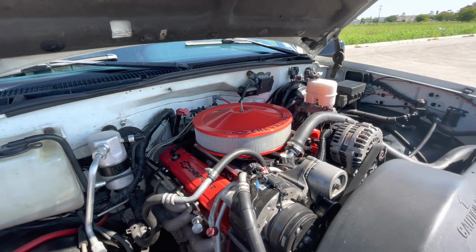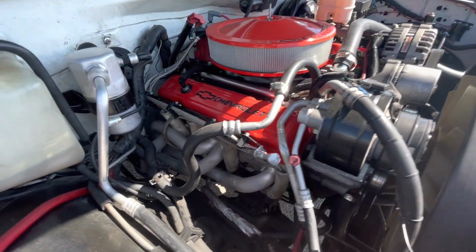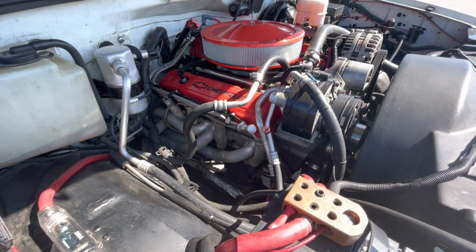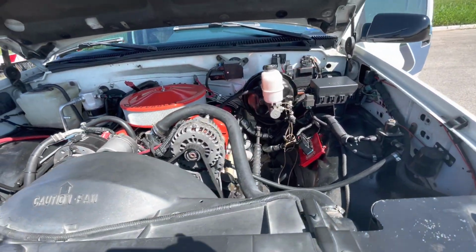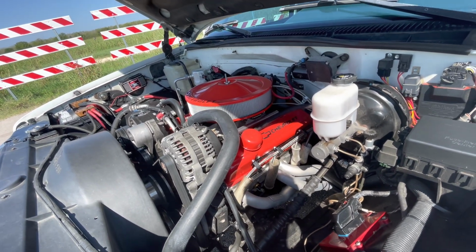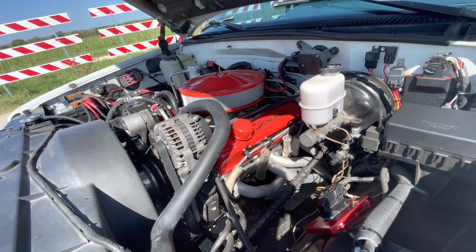But as far as the exhaust, these are Hedman Elite ceramic coated headers, and they are the ones with the extra thick flanges, extra thick tubing. Very good system there. Stage 8 locking nuts, and Fel-Pro gaskets throughout the whole engine. Never had any leaks. Runs very good.